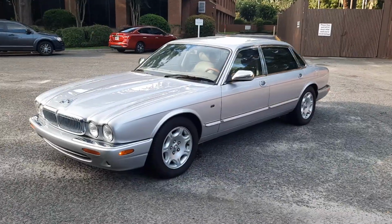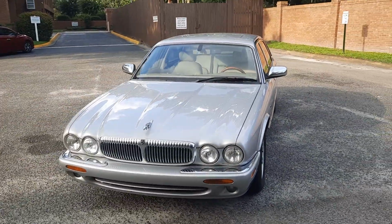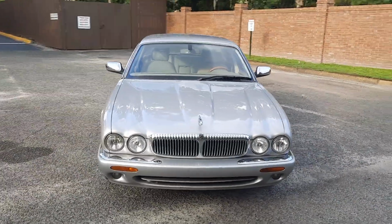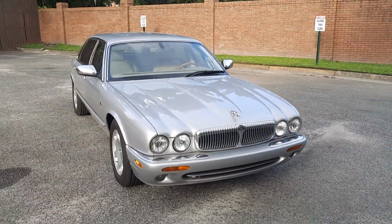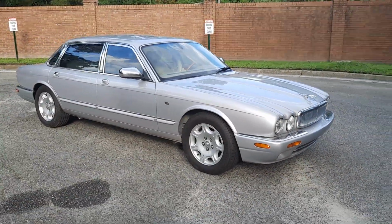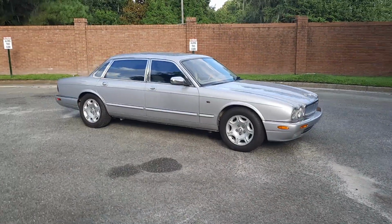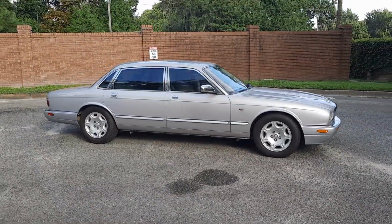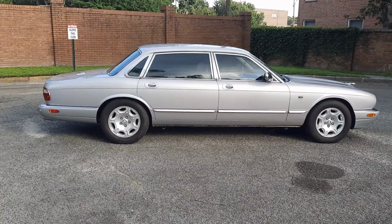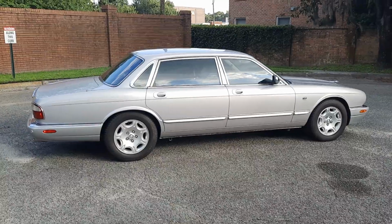It's a driver level. I know sometimes I've looked through some of the ones that have been on Bring a Trailer in the past, and they're like, single family, and they have like 50,000 miles and they've never been driven. This one has been driven. It has been enjoyed. There is a bee about to attack me. He just flew away. So I just want everybody to understand what they're getting.